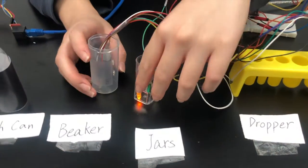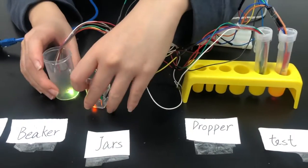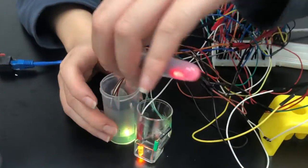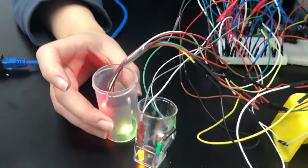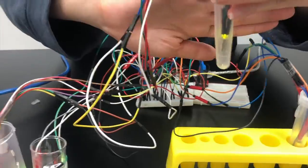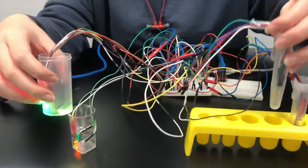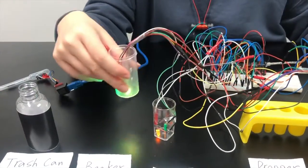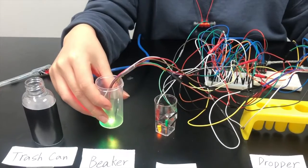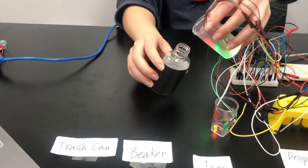I will show you the mixing function and the delete sounds function. First, pour the melody stored in the jar and the sounds stored in the two test tubes into the beaker. We can see that every time a new sound is added to the beaker, a light will turn on. Then, shake the beaker to play the mixed sound. Finally, move the beaker close to the trash can to delete the sound. This step will be achieved in the future.